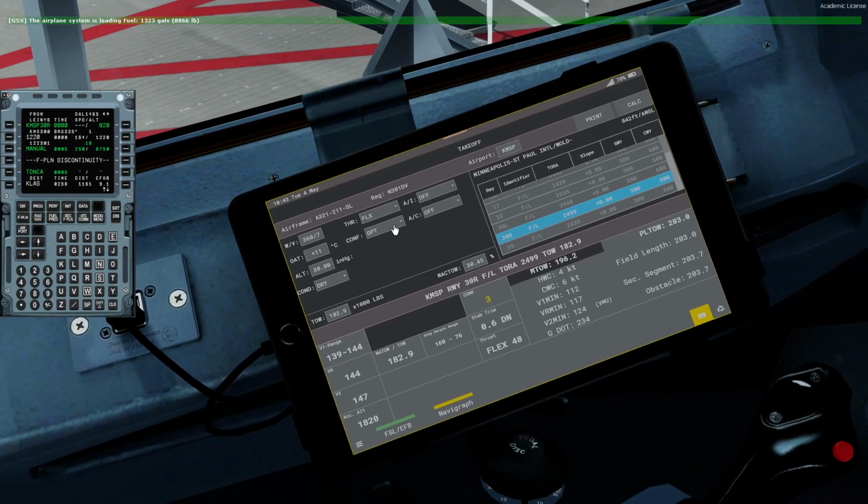Config 3, okay, just trying if config 1 would work as well. It does, 36. Let's see what config 2 is. 42.